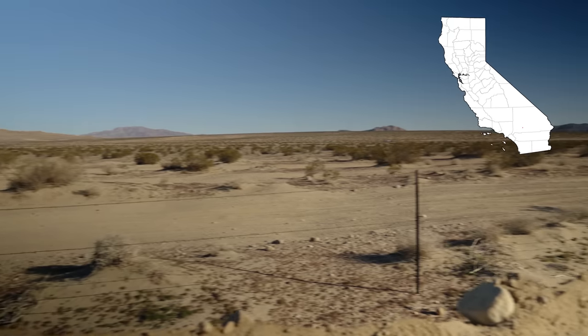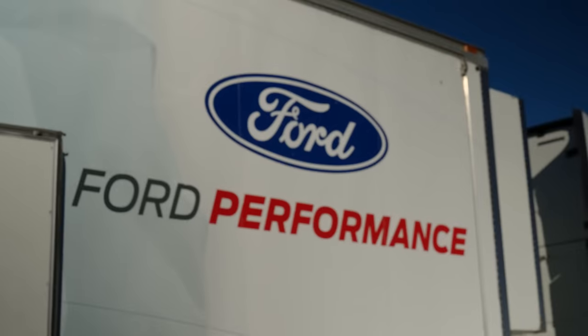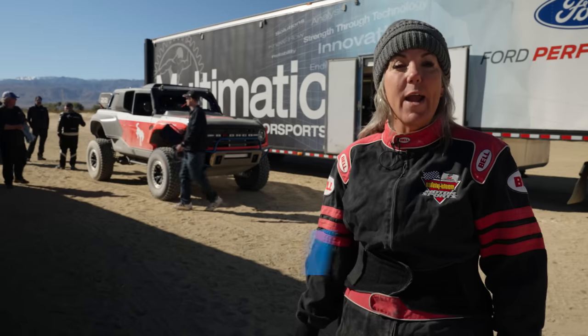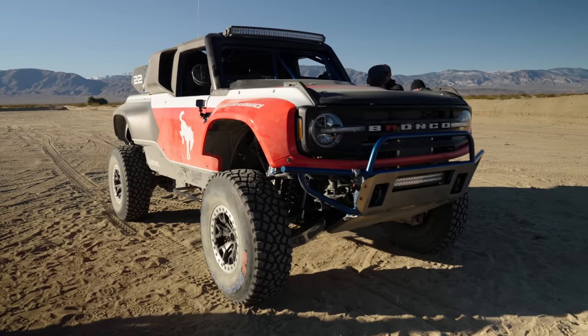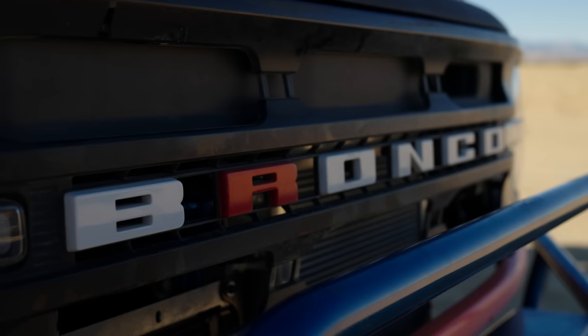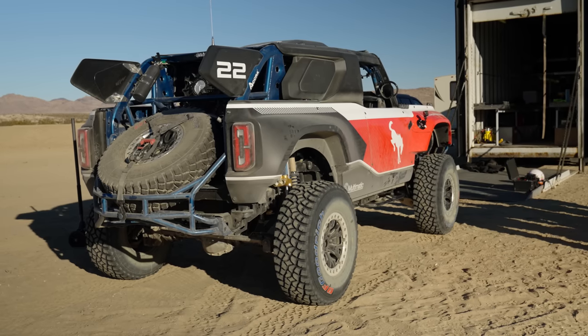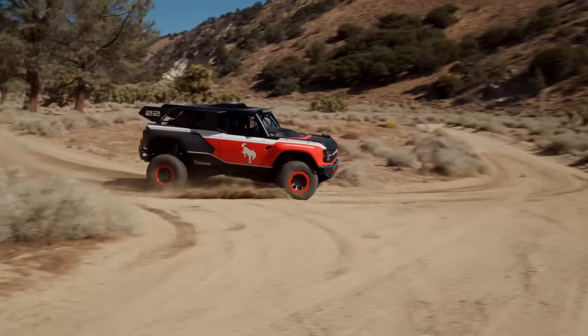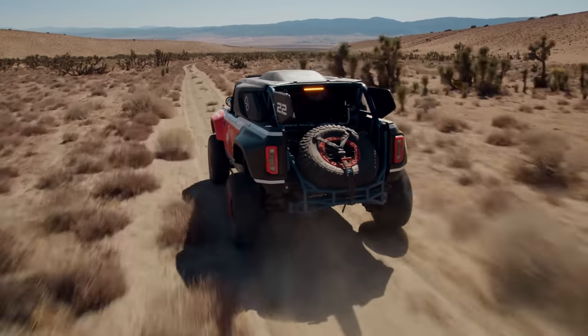Everyone, I'm out here in beautiful Johnson Valley, California, and it's gonna be a good day in the desert because I get to drive the brand new Ford Bronco DR. I know, this is a dream come true. This is Ford's turnkey race car that you can buy right off the factory floor and go off and race it in off-road races like the Baja 1000, the Mint 400, whatever you want, because it can take it.